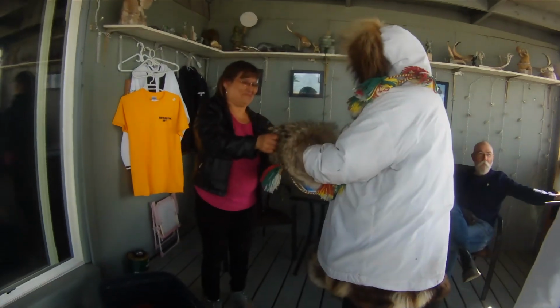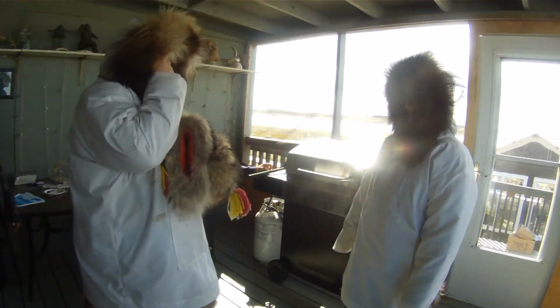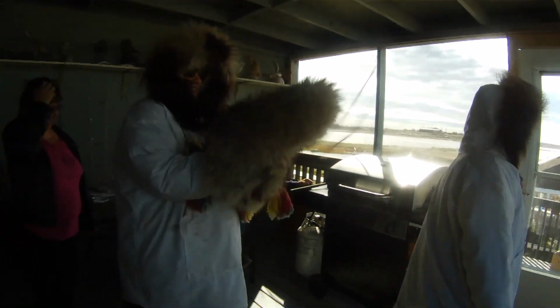Is this what people will wear in the winter? There we go. Yeah. What do you think? To keep warm traveling. Is that right? Yeah. People go behind you. We'll get your pictures taken. Yeah. Real tourist. All right.